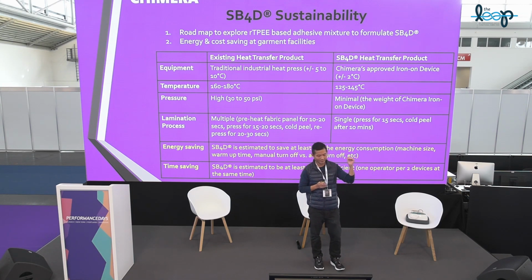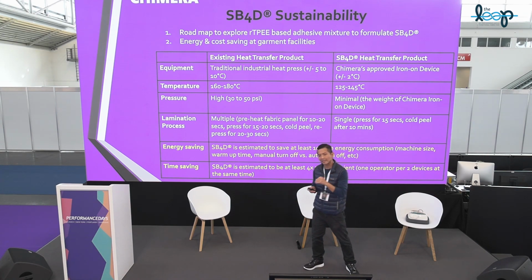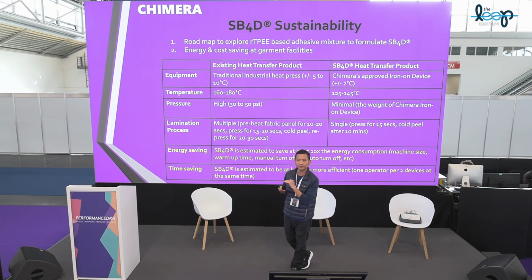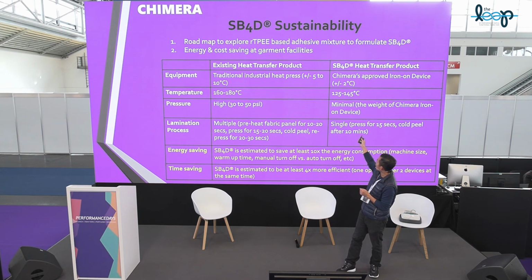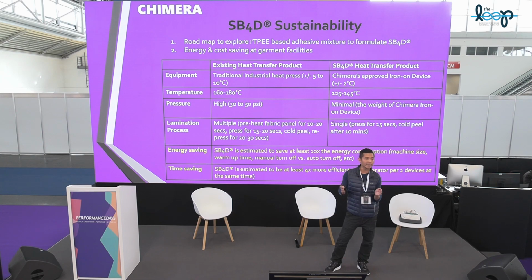Let's look at temperature. Right now, all the feedback that we've been gathering from our garment partners is that they're having to raise up to 180 degrees to laminate that fabric. When you think of this high temperature, you're not only destroying the waterproof membrane itself, a lot of the time you're going to destroy the fabric too. SB4D would only require a low temperature lamination process, 125 to 145. That's the range that we're testing, and it's working.